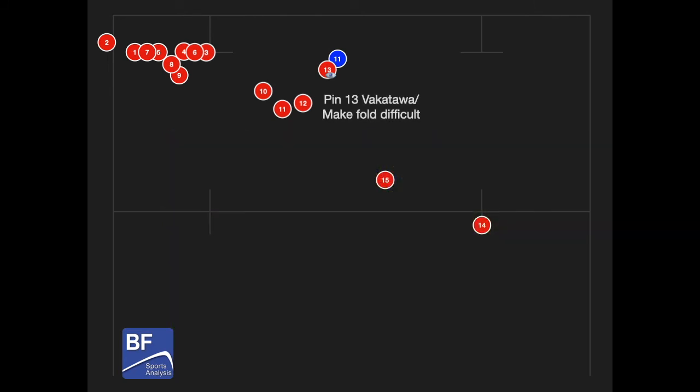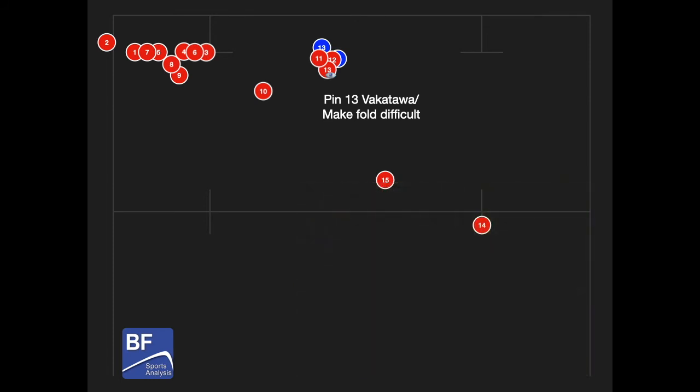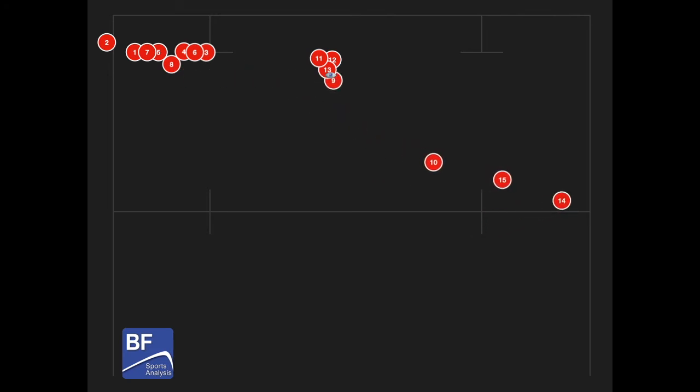What Wales also tried to do to narrow up France is they tried to tie Vakatawa into that ruck. As you can see here, he's pinned down at the back circle, and that's Tompkins holding him back, so good work by him. And this leaves Wales then with the opportunity to go wide with two of that back line and their whole pack on the line outside of the ball at that stage.